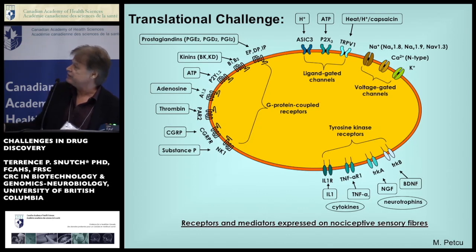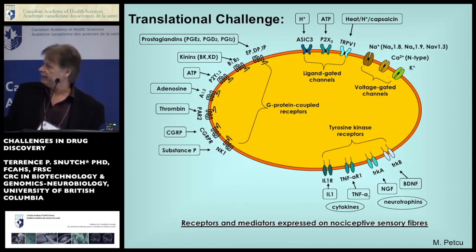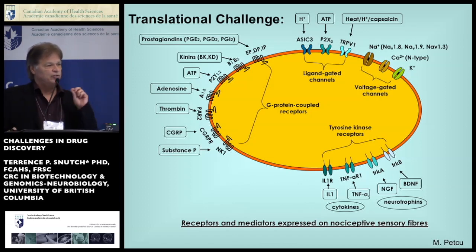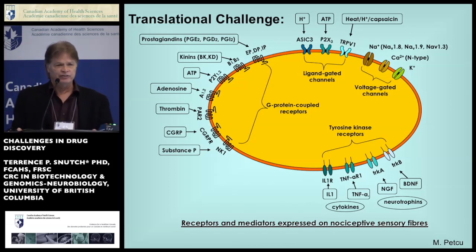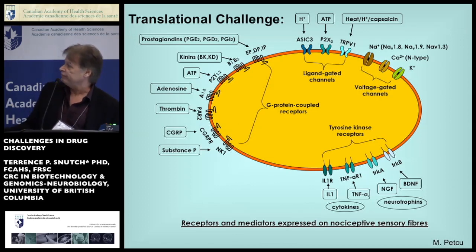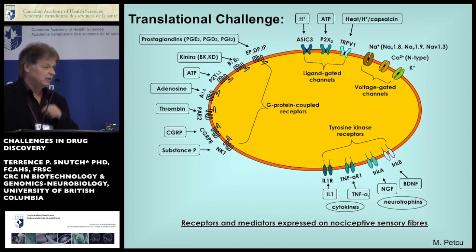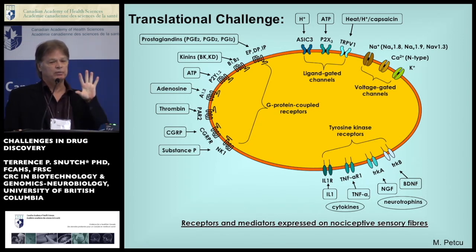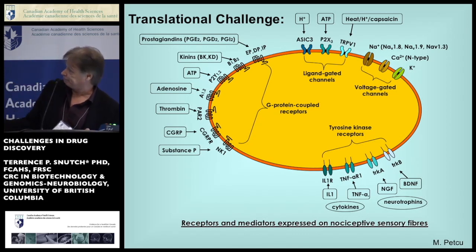If you look, there's dozens of targets that are being explored in academia, in industry, and they all target individual molecules that are in some way involved in either sensing pain, transmitting that pain through to the spinal cord and the brain or back, or modifying that pain signal. And the last time I counted the number that industry were working on, biotech and pharma, there were 64 different individual molecular targets. And so this is a problem.